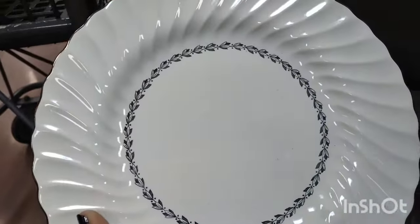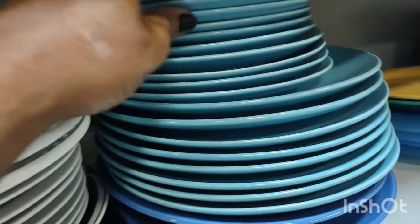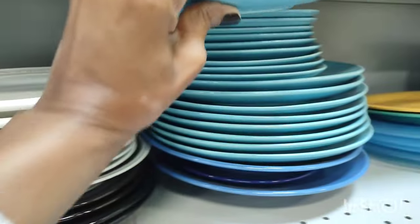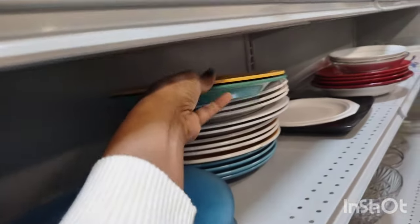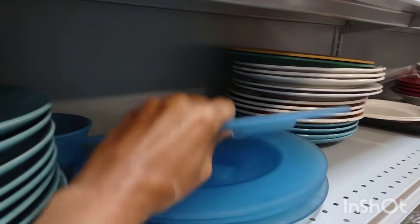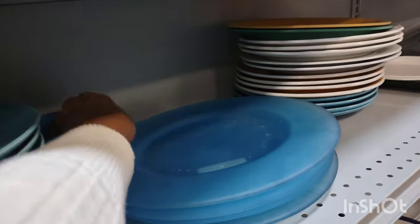And now we're in the dish section. They always have beautiful sets of dishes, plates, bowls. Those were some heavy glass pieces, but they were kind of buffed up and scratched up. They were gorgeous. Great price.